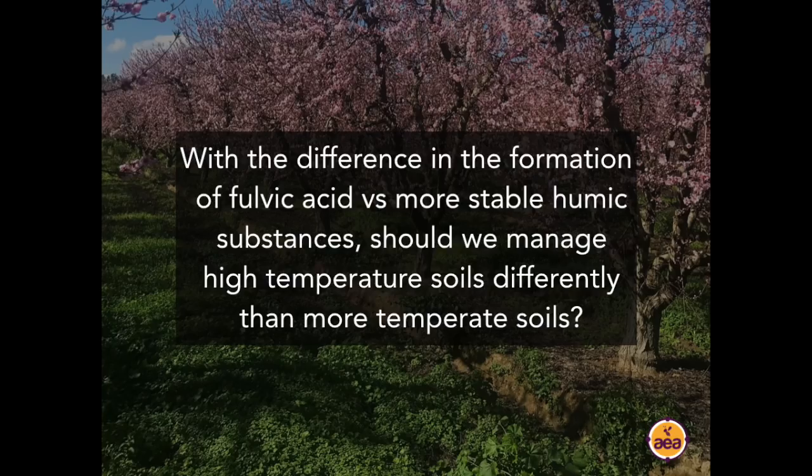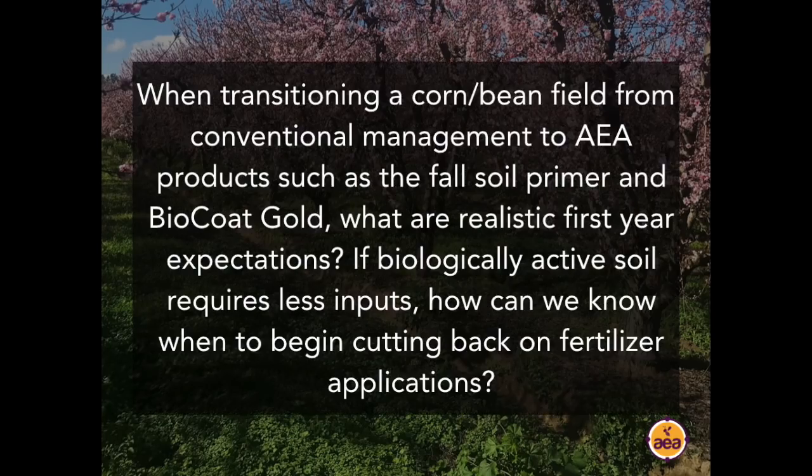Question from Riley: when transitioning a broadacre corn bean field from conventional management to using AEA products such as the Fall Soil Primer and BioCoat Gold, what are realistic first-year expectations? It's commonly mentioned that biologically active soil requires fewer or no outside fertilizer inputs. How can a farmer know when he or she is able to begin cutting back on fertilizer applications?